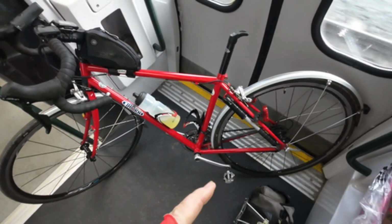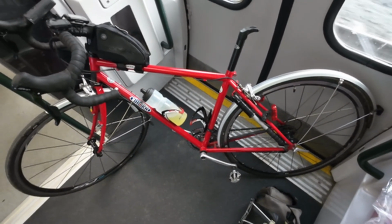After my Caribou theft back in the summer, I don't let the bike out of my sight on trains these days. Well, there she blows. I'm back at my home station at Oldfield Park.